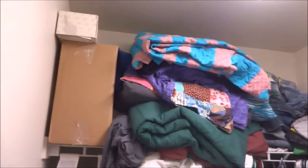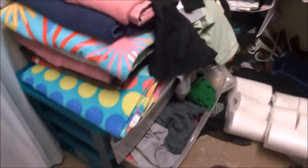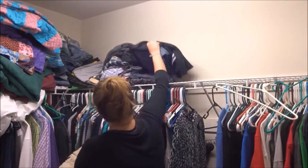Today I'm going to be showing you how I reorganized our walk-in closet, and it is in desperate need of some help. So I'm just gonna start by taking everything off of the little shelf that we have on top.